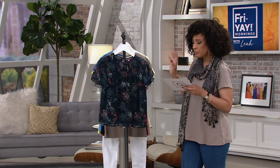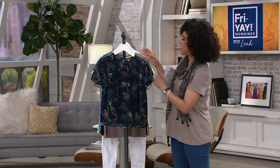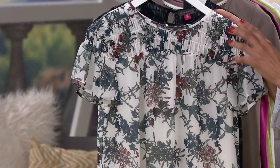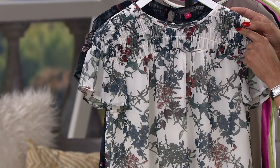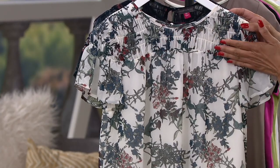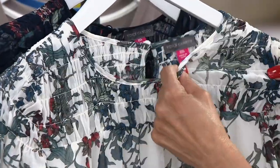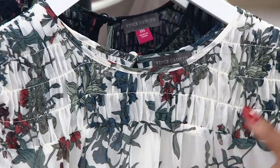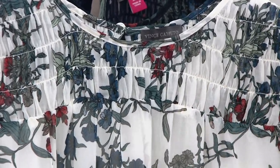All right, so this gives you a look, as I said, that I think maybe I'll show you the antique white in front just because it's a little easier. Gives you a look that is very feminine. What they've done is they've done the smocking at the top. And so you can see here, this little detail that gives you that little bit of stretch, that gives you the gathering. And so it looks very pretty, it looks very soft, it gives a little texture.